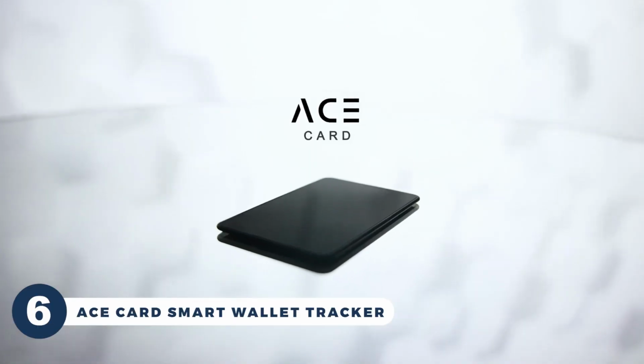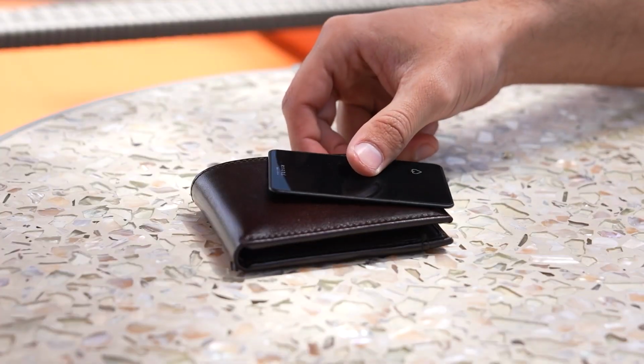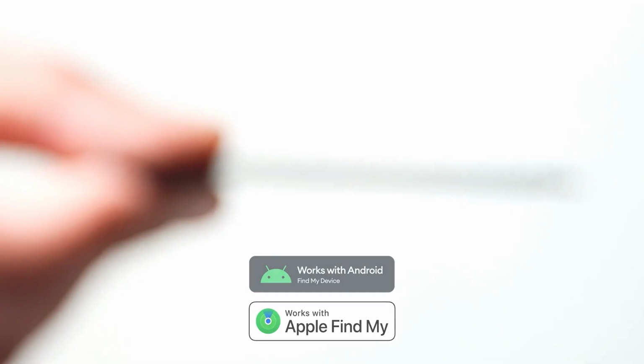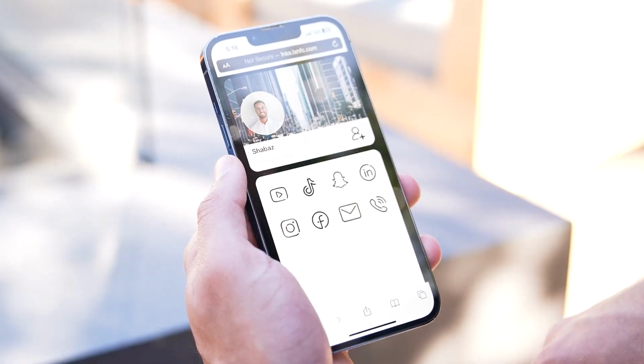Have you ever wished for a way to keep track of your belongings effortlessly? Bid farewell to the anxiety of misplacing your essentials with the revolutionary Ace card. Over 1 billion devices in Apple Find My and Android Find My device network are at your service, all through a simple encrypted Bluetooth signal. No data or network is required.